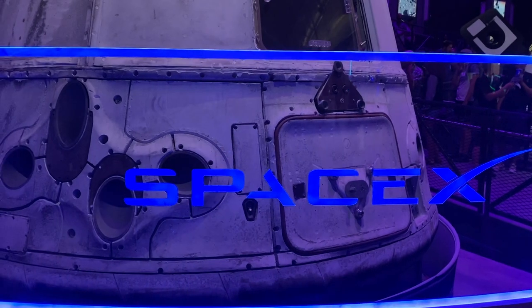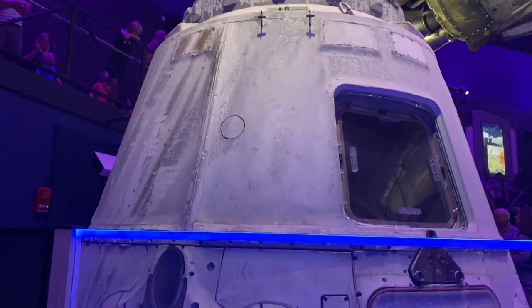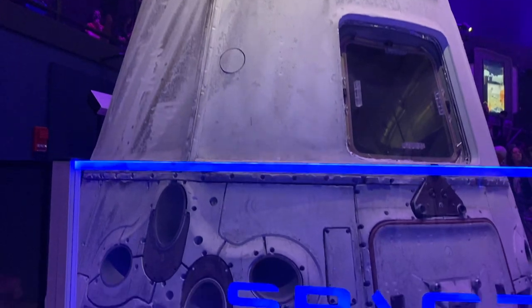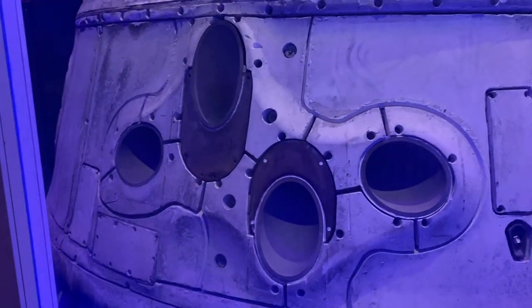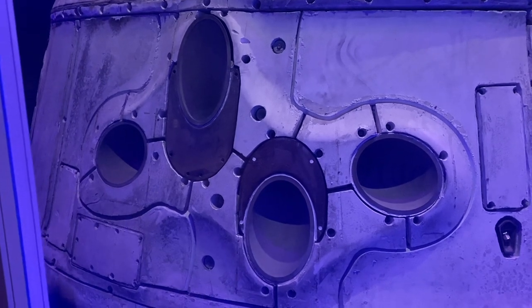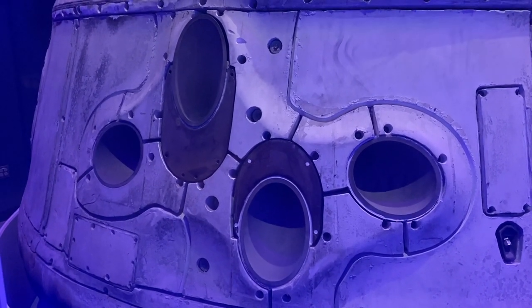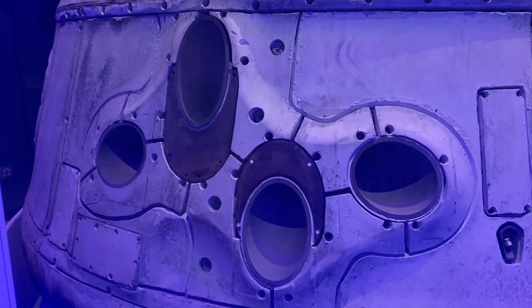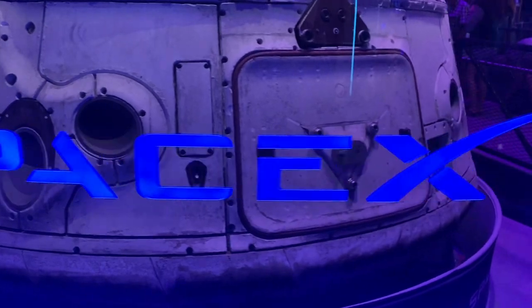Pretty cool bad boy. So here we have the SpaceX Cargo Dragon. It's the first one flight tested. But I want to point out our attitude control thrusters over here. This is all we need right here to control forward, back, side to side. They're a really cool capsule.